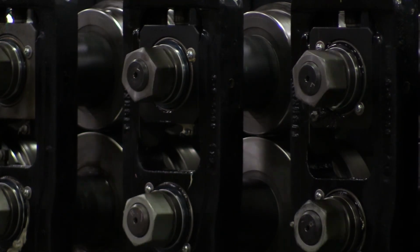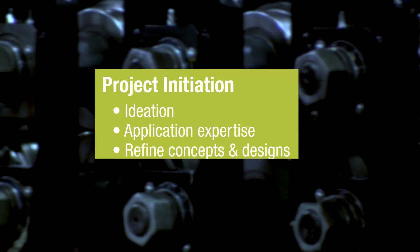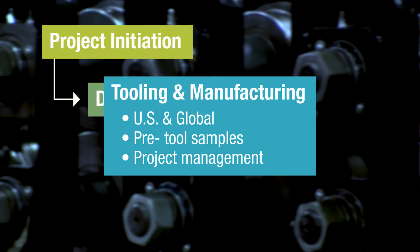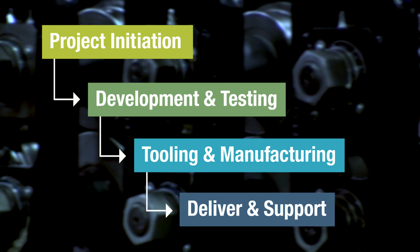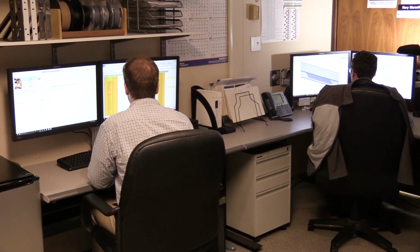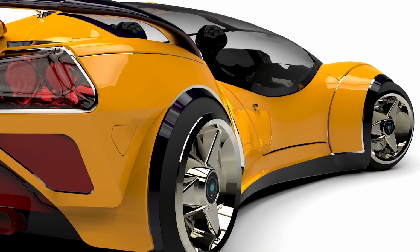Our capabilities encompass all stages of sliding systems implementation, from initial ideation and concept to prototype testing, manufacturing, QA and global logistics. Tap into our expertise at any stage in the process and we'll become part of your team, helping put your ideas in motion with sliding systems that are precision engineered to exceed your expectations in automotive interior design.